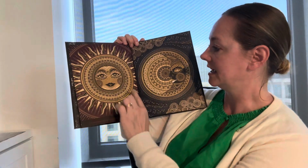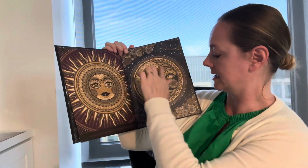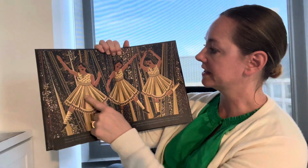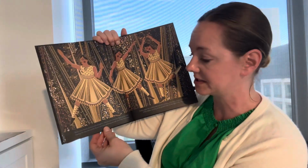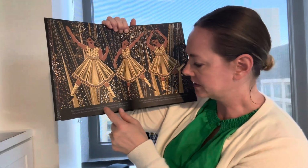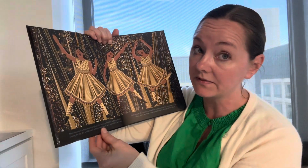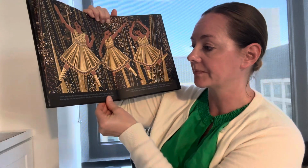This picture looks like the sun and the moon. Very intricate design. And here, our story begins with this girl who shows up 3 times on this page dancing about. And it's hard to read this down here, so you have to have very good eyesight and be very attuned to what the words say.